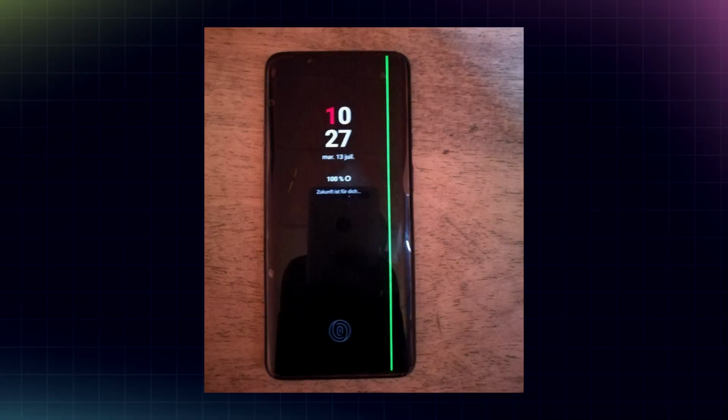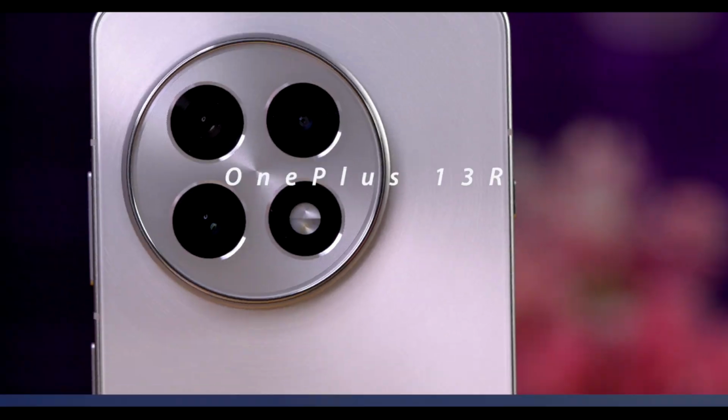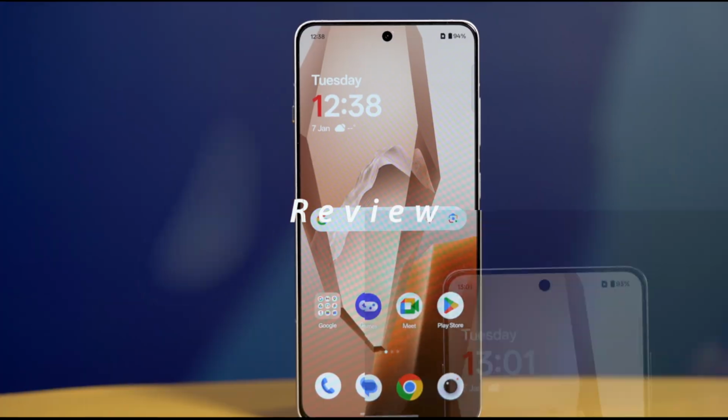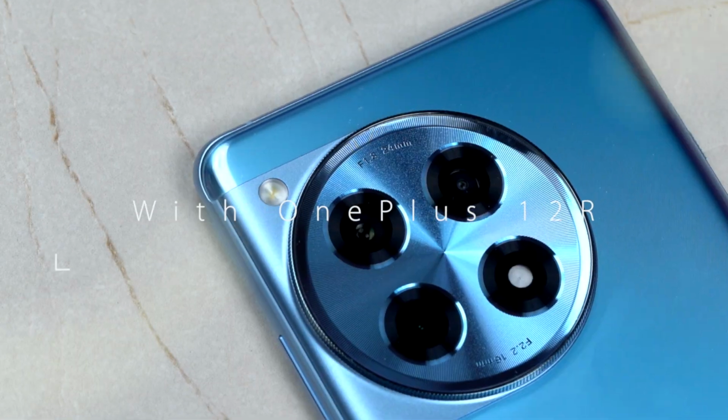Let's now address the elephant in the room, the green line issue that's affected previous OnePlus devices. Want to know what's different this time? Watch this video until the end to find out more about how the OnePlus 13R performs in daily use and whether it can stand up to the popularity of the 12R.